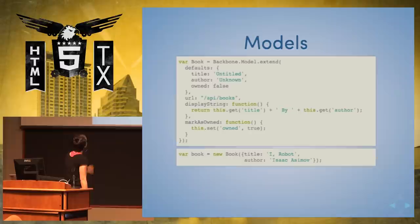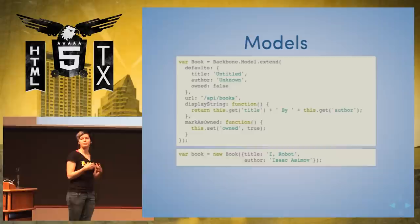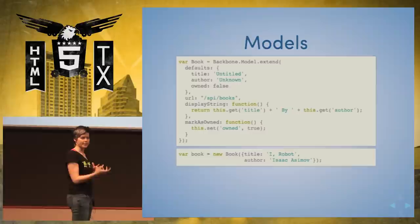We might give it some defaults for the properties we want. And we'll give it a URL, and the URL is so that Backbone knows how to actually get the data for the book from the server. So Backbone by default assumes a RESTful backend. It assumes this backend where you can do get, put, post, and delete to URLs, and then you'll get back the JSON and you'll send the JSON. So that's its default way of functioning.